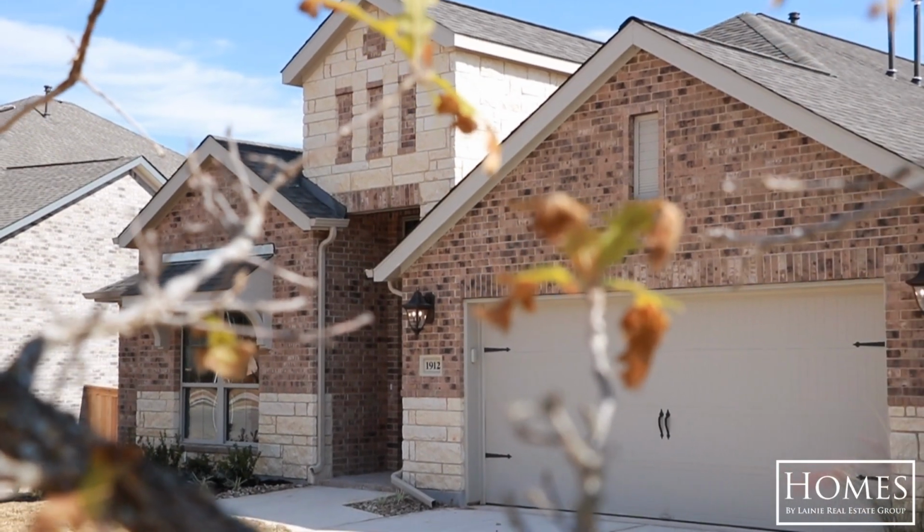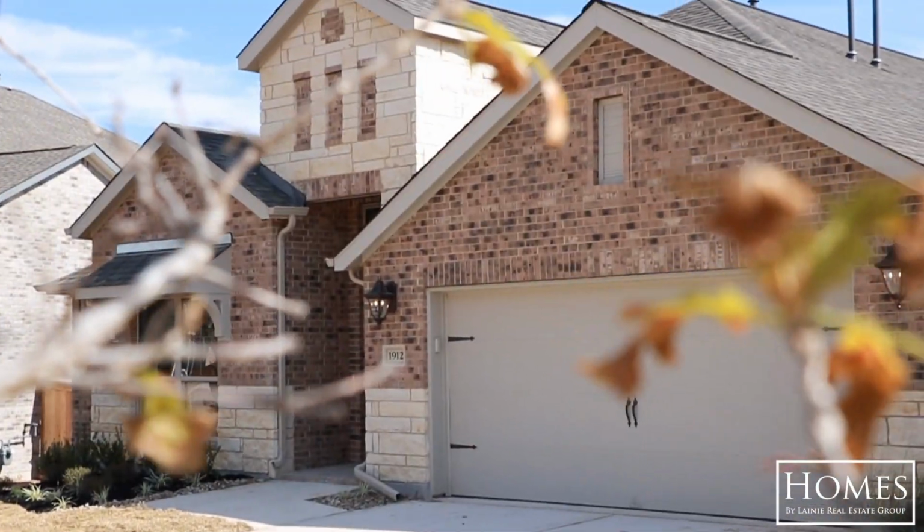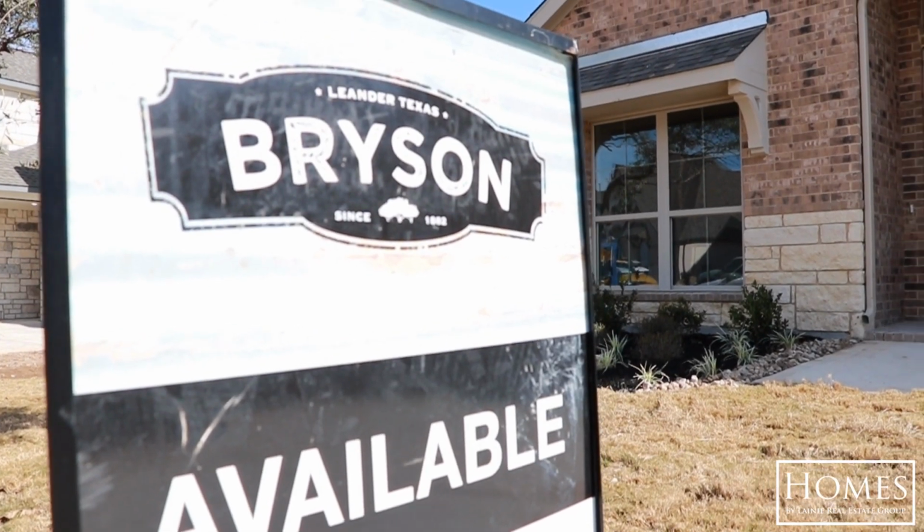So right now I'm standing inside of 1912 Woolsey, which is a brand new build, just about ready here. They're just cleaning everything up, getting it ready to move in. That's why it's so echoey in here. But we're gonna check out this one real quick, and then we're gonna head over to the model home and check that one out.